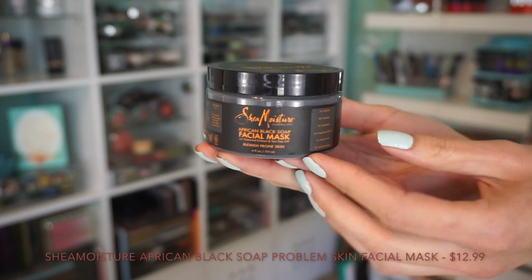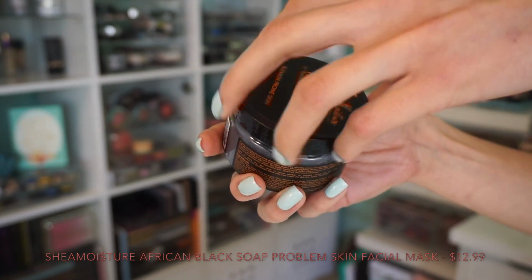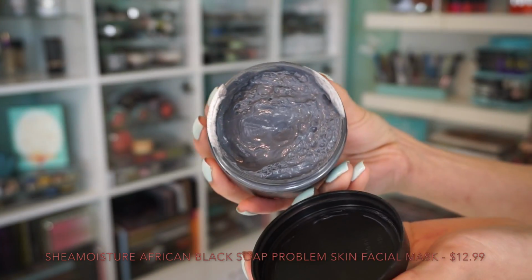Are you guys acne prone? Because Shea Moisture has you covered. They have a facial mask. It's the African Black Soap Facial Mask. And this is a mask targeted specifically for people with blemish prone skin or acne prone skin.